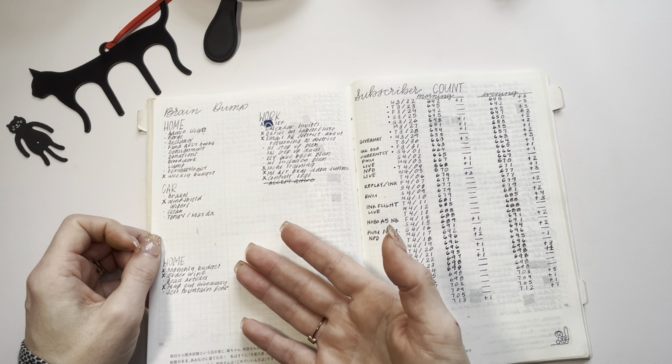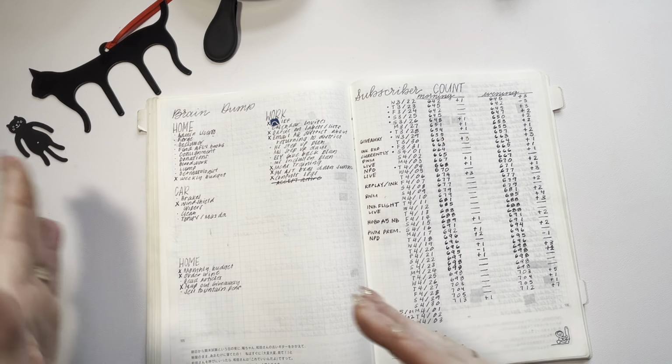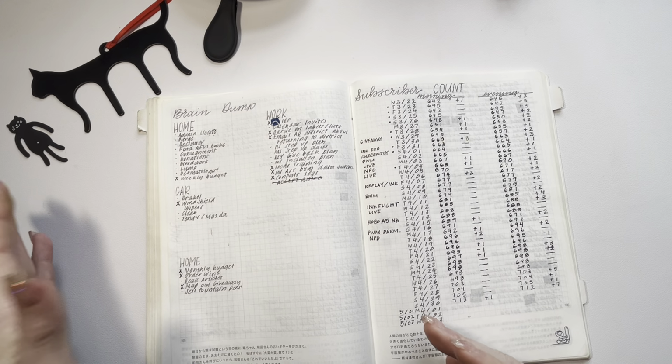Just doing a brain dump sometimes is really helpful for me when I'm feeling overwhelmed, kind of capturing it all and then being able to figure out a plan from there.